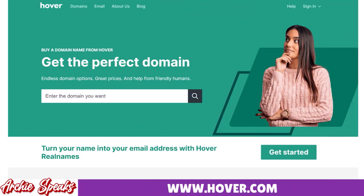Basically, I want you to think about simplicity. I want you to think about a very user-friendly platform, so you are able to buy your domain name really fast. So Hover Domain Registrar earns a positive endorsement for individuals and businesses seeking a user-friendly and transparent domain registration experience. And this is kind of cool because you have a tool that's clean, that has an intuitive interface.